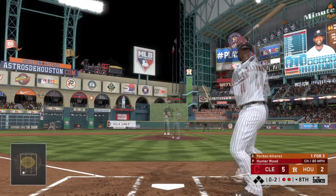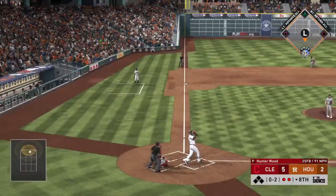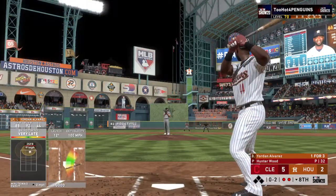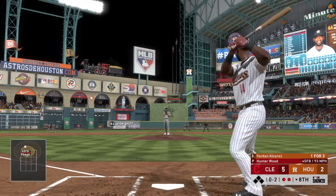Another one fouled off, and he's quickly behind 0-2. Two out, nobody on. Now a ball sliced out of play down the left field line. He got a mistake right there, but missed it. Can't foul that pitch off in a big spot. 0-2 count. Heater caught too much of the zone.